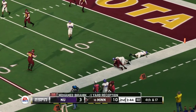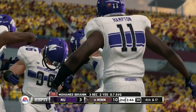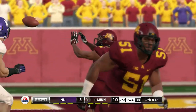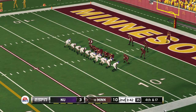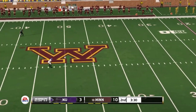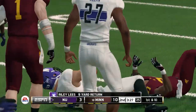Sets up a screen, tailback's got it, and he's shoved out of bounds at the 9-yard line. So the offense fails to pick up a first down. That makes it fourth and long. This is a great punt blocking team, and it looks like they're going to try to get to this one. He makes it out to maybe the 43-yard line.